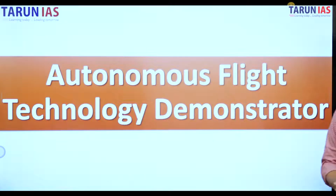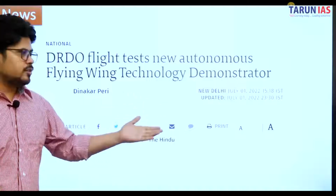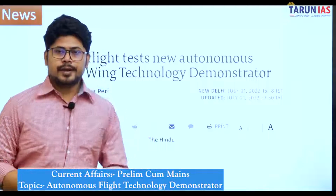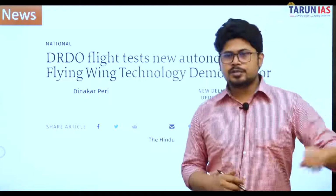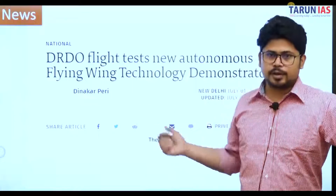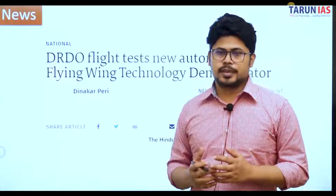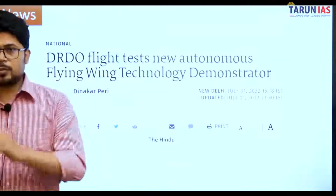Autonomous flight technology demonstrator. Another important topic that we are going to take today is DRDO flight tests new autonomous flying wing technology demonstrator. So many times it is in news. What is a technology demonstrator? A technology demonstrator is a scaled down version. It is not the final product. It is used by companies like DRDO to see if their technology is working in real time or not, not only in lab conditions but in the real time. That is called a technology demonstrator.